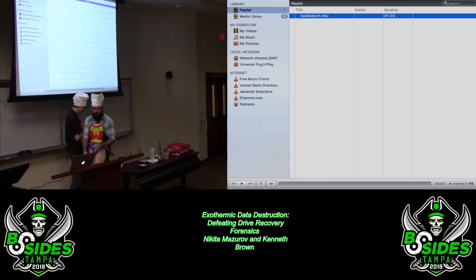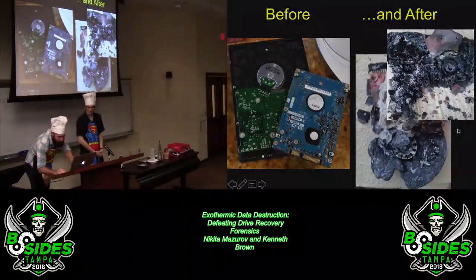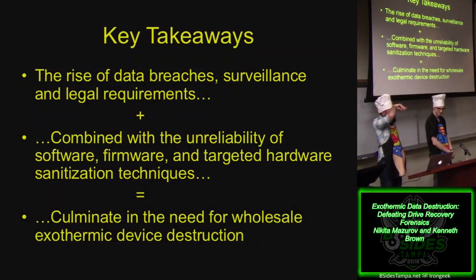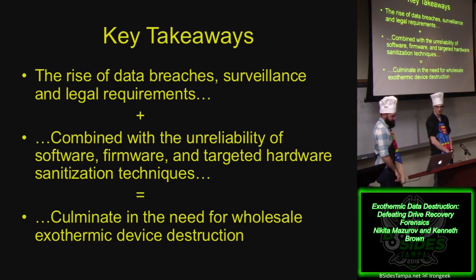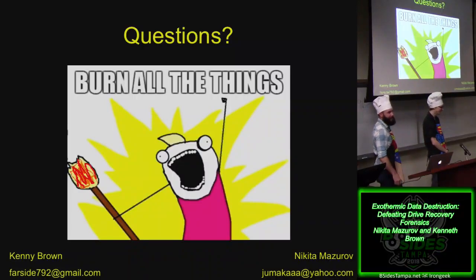Anyway, let me get back to the last slide. So this brings us to the key takeaways. If you take a look at the rise of data breaches and surveillance and legal requirements that we talked about in the beginning, added to the combined unreliability of software, firmware, and some hardware-targeted techniques, it all culminates in the need for wholesale exothermic device destruction, which is what we demonstrated, or in theory demonstrated. So, the answer is to burn all the things.